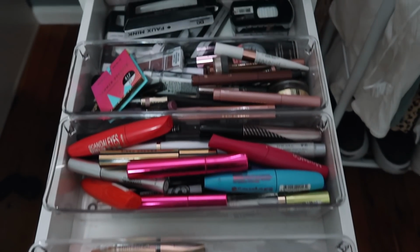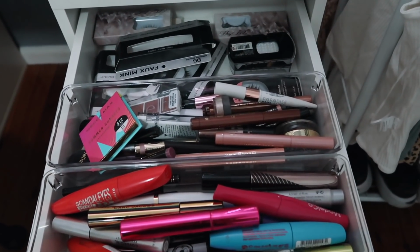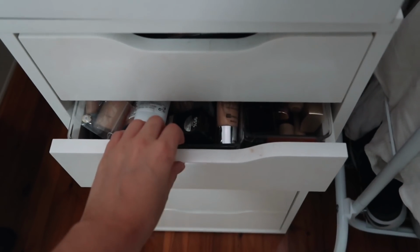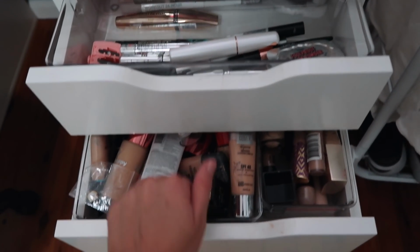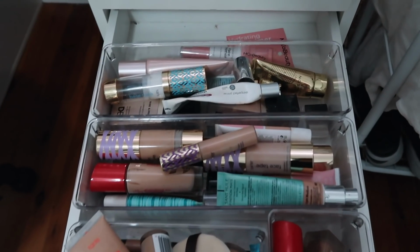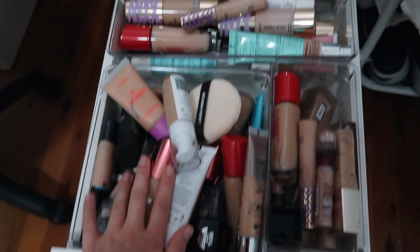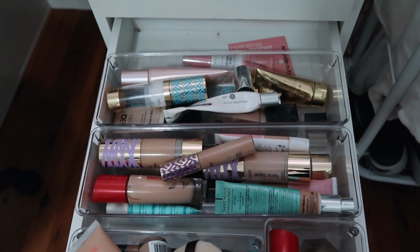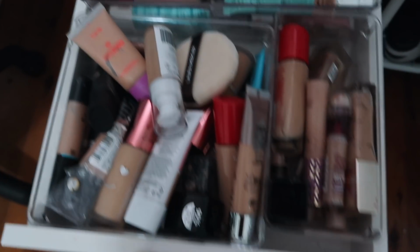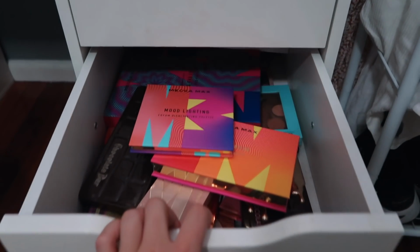So this is what my top drawer looks like currently. There was some organization in this originally, but it's kind of just gone out of the window now. So basically that's the eye drawer, and then moving on to the second drawer, I can't even open it. This is where I keep all of my primers and foundations and all that kind of stuff. Not much organization going on here either. Oh, I also keep concealers in here as well, but that's not my only base drawer. Far out.